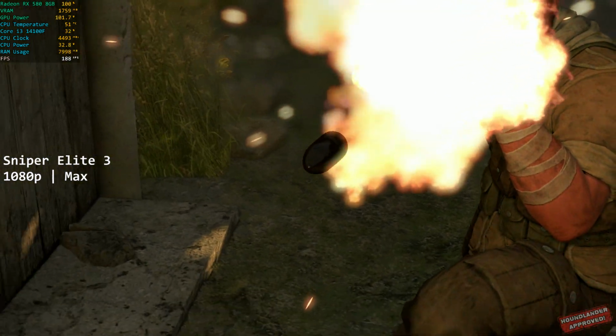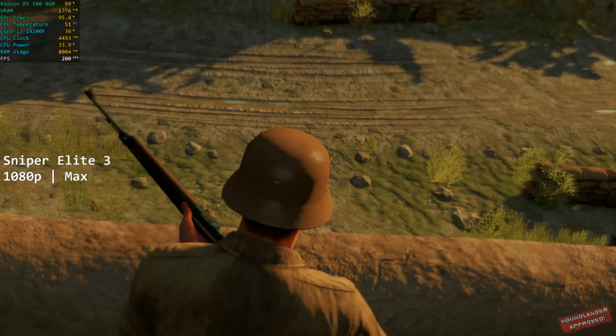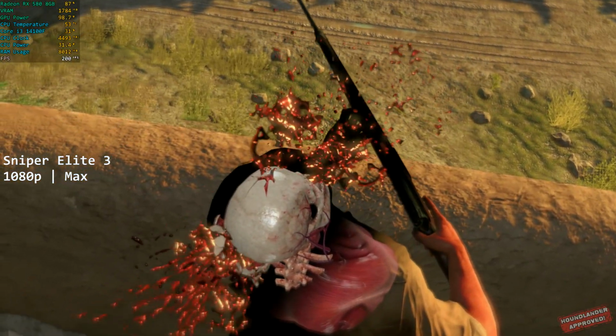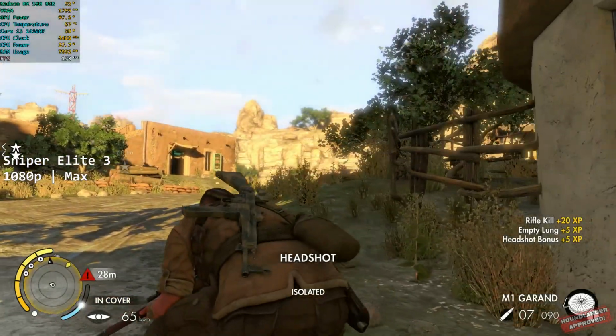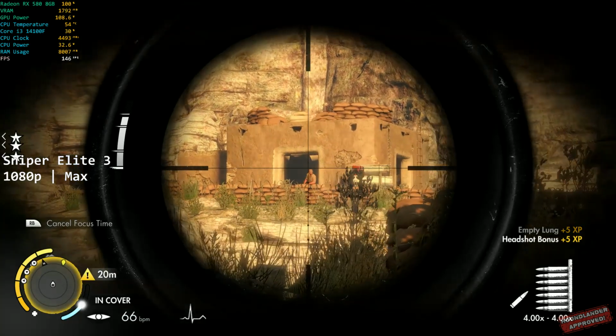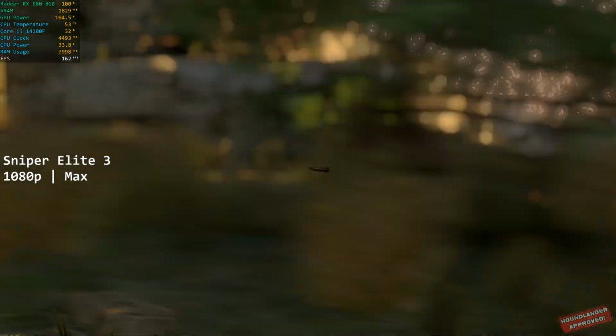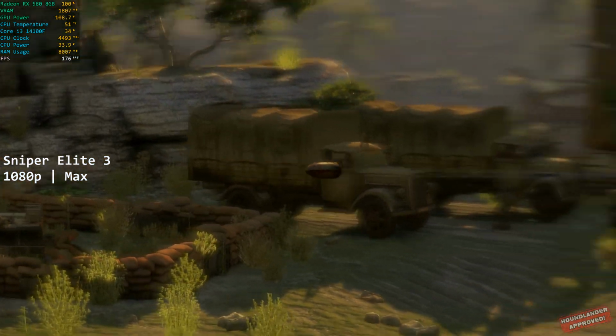Sniper Elite 3 ran great. At 1080p with maxed out everything, the Core i3 managed an average frame rate well into the 150s, and we often hit the 200 FPS engine limit here too. It ran remarkably well, with absolutely no issues in my playtime with it. As a side note, I will be phasing some of these older games out of the testing suite when I'm testing newer hardware like this in future.